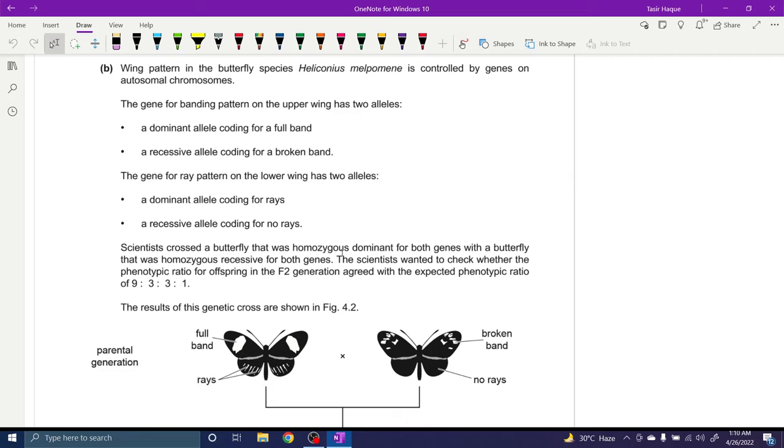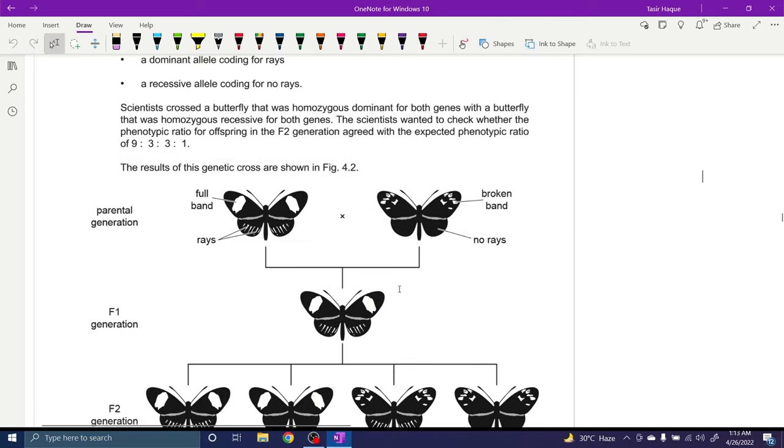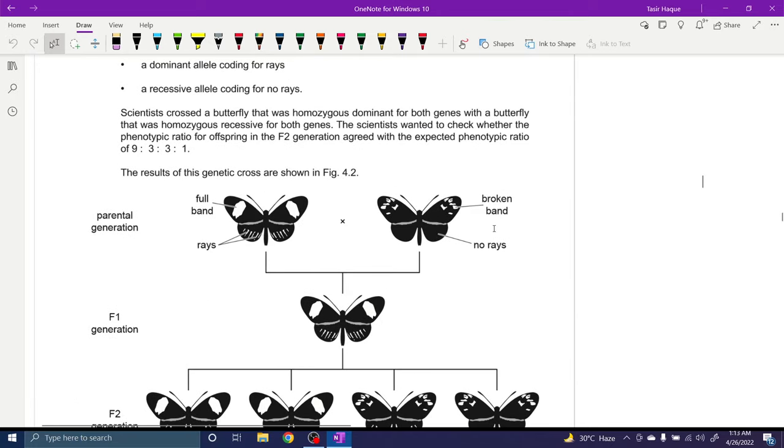Scientists crossed a butterfly that was homozygous dominant for both genes with a butterfly that was homozygous recessive for both genes. The scientists wanted to check whether the phenotypic ratio for offspring, the F2 generation, agreed with the expected phenotypic ratio of 9:3:3:1, the one we typically expect, right? So, this is what we got. Okay. Full band rays. Broken band, no rays.